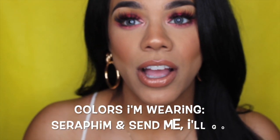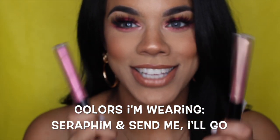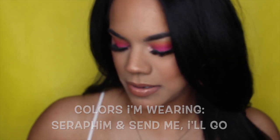Like all my girls were like, girl, don't do liquid lip. And I'm like, don't worry, I got you. And so therefore, here are the lip strobes. So yeah, once again, the colors I have on are Send Me I'll Go and Seraphim, and they're both so pretty. I love them.